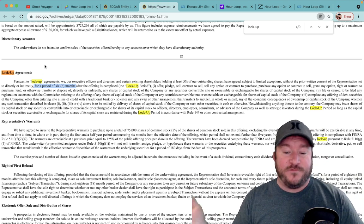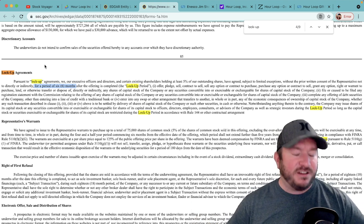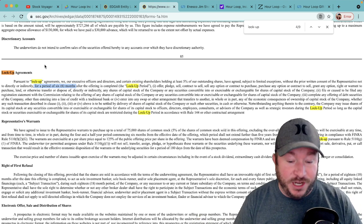So that may be all the information you need to know. 6 months, lockup, July 7th, 1,500,000 share float, 33 million shares locked up.